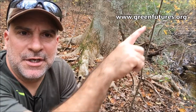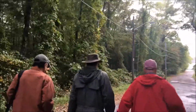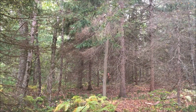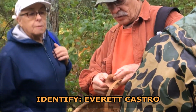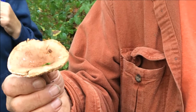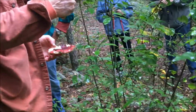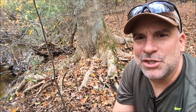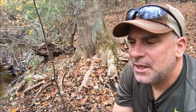Greenfutures.org is the name of the website. I'll put it over here. This is an old one, but you break them, and little drops of milk, it's a sap, it looks like milk will form. Yeah, we saw one on a walk recently. Under magnification, you'll be able to see little bumps on the spores. Wicked smart dude, and he's pretty much like a steward of the forest, especially our DCR there.